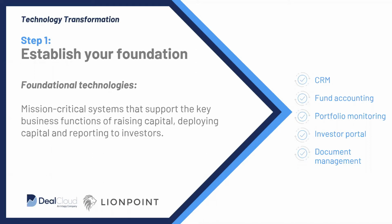But as you come to the end of step 1 and have these foundational technologies in place, not only do you want to see these systems implemented, but it's also critical that there's an overarching data management strategy in place and that processes are developed around how the systems are used, so that your firm can really make that leap to step 2.